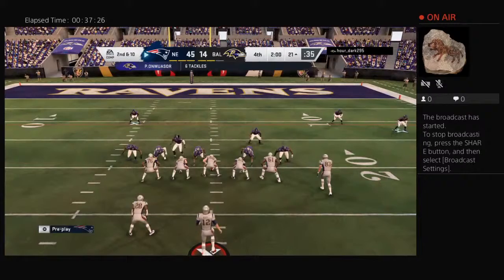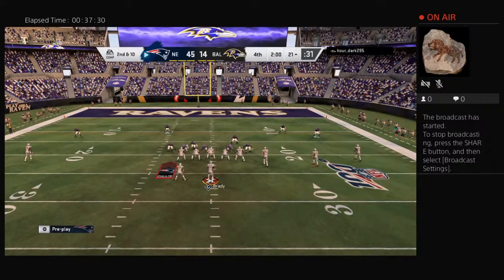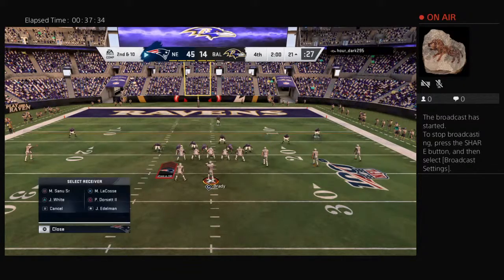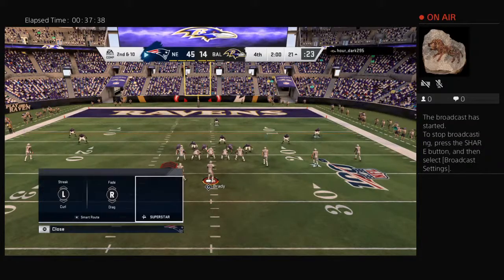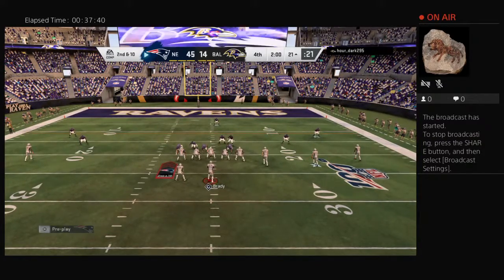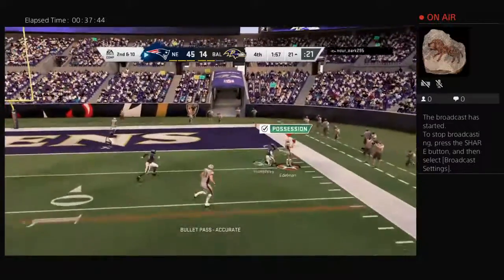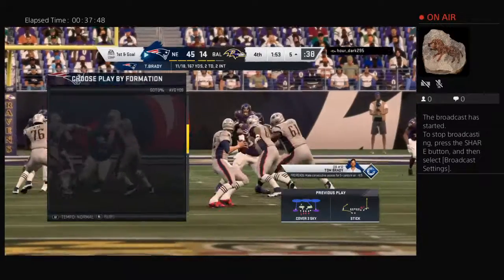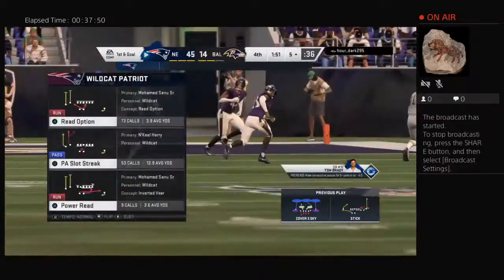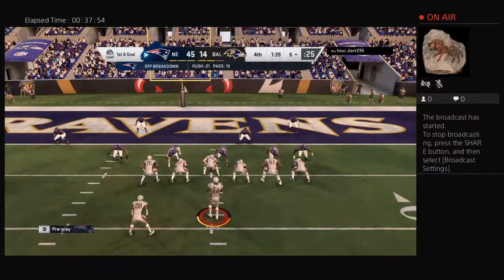2nd and 10 coming up. Just 2 minutes remaining here in the fourth quarter of what has been a one-sided affair. Throwing on 2nd down. Brady. And this is caught. It's Edelman. And able to get him down, but he does reach the 5. Mark that as a gain of 16 to set him up 1st and goal.